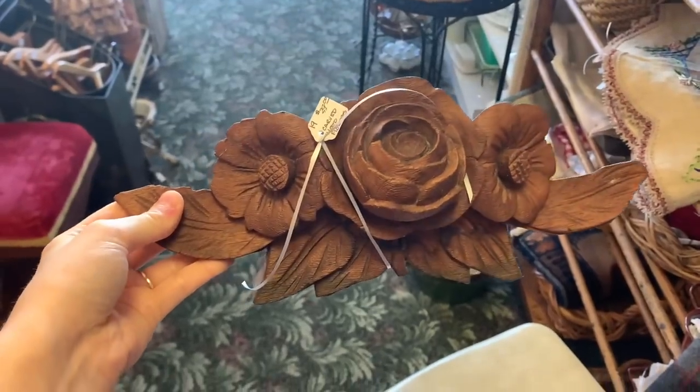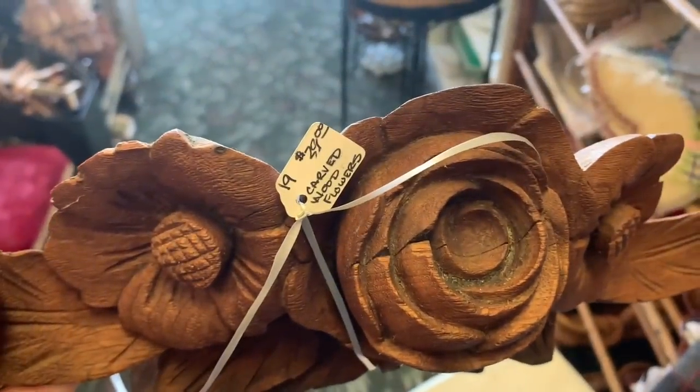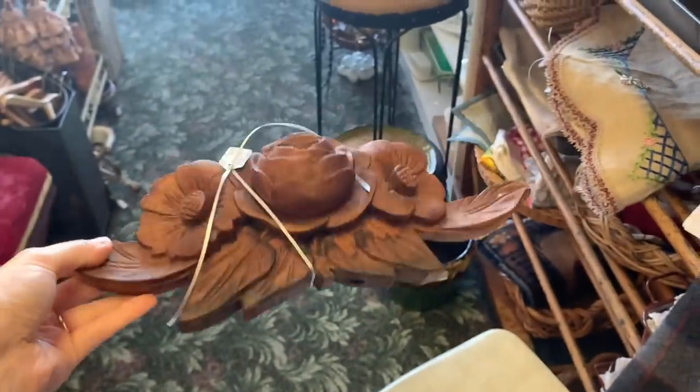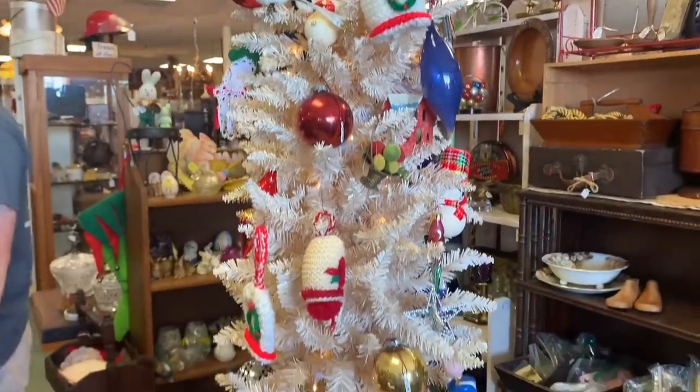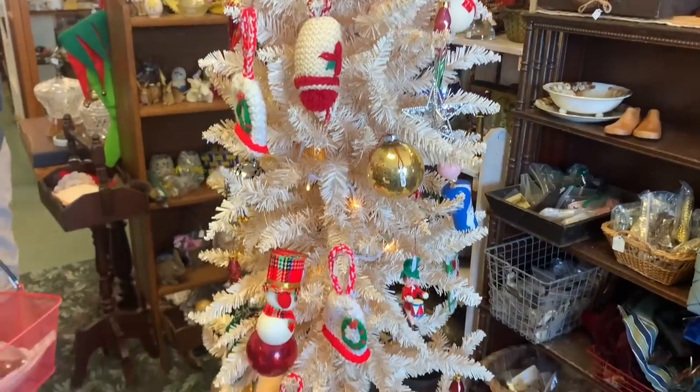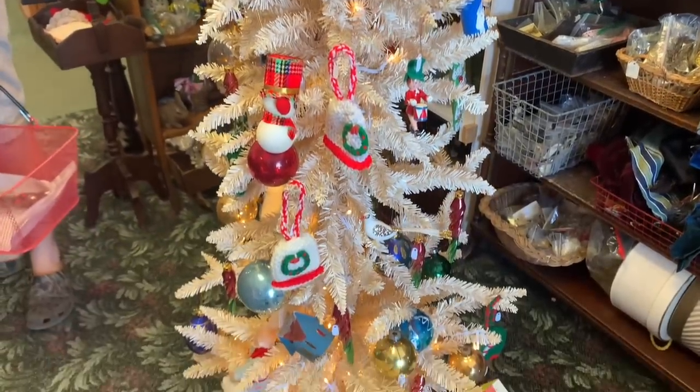Alright, so this item is not Christmas, but I fell in love with this. I don't even know what it is. It's just like a piece of carved wood. It was $29, I think. That was too much for me to spend this day, but if it's there when I go back and I can purchase it, I really love that.